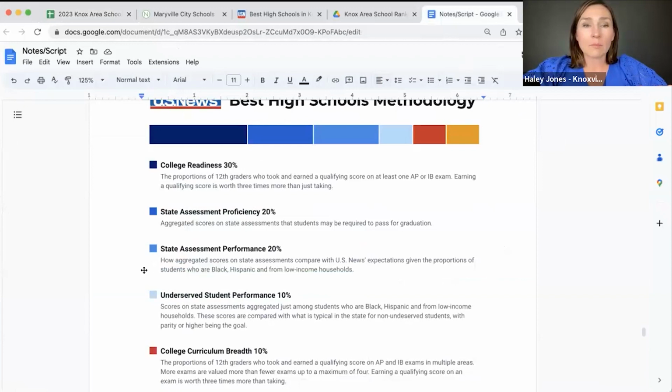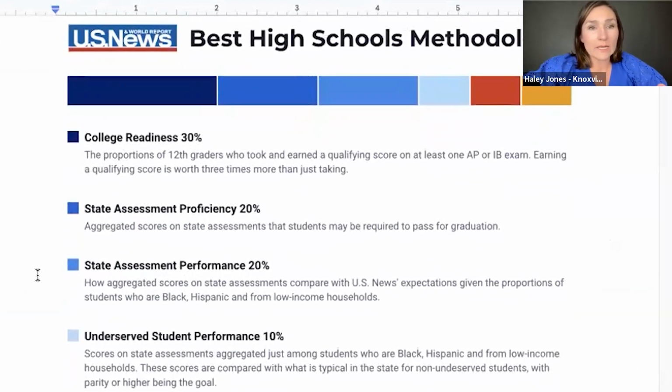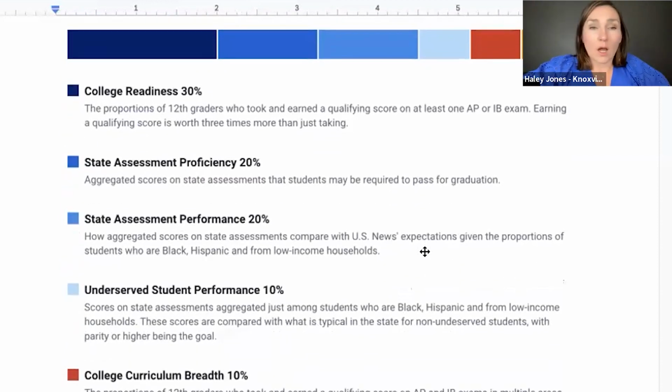If we look at, for example, how US News and World Report is ranking schools, college readiness is about AP and IB exams, and that's 30% of the ranking. So US News and World Report is skewed towards this college readiness idea, because AP and IB is about college readiness. IB stands for International Baccalaureate and AP is Advanced Placement. An AP class is where a student could potentially get credit towards college.